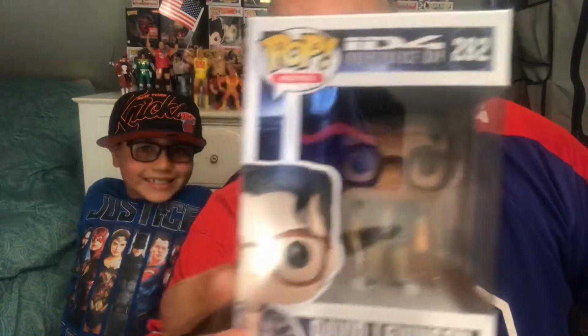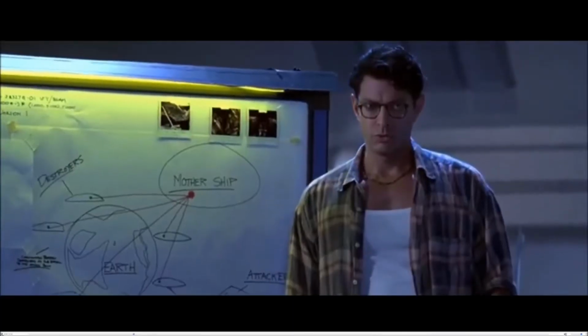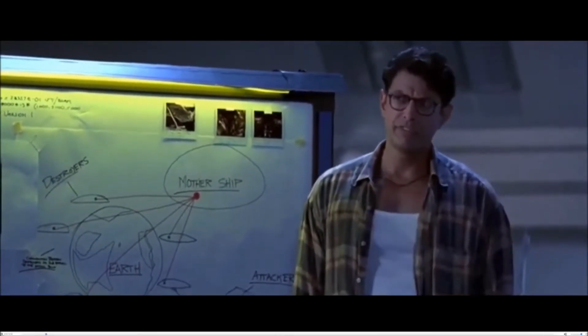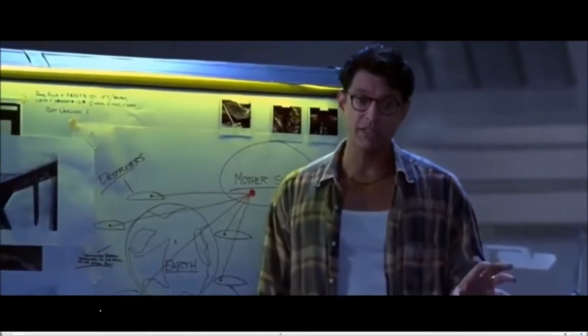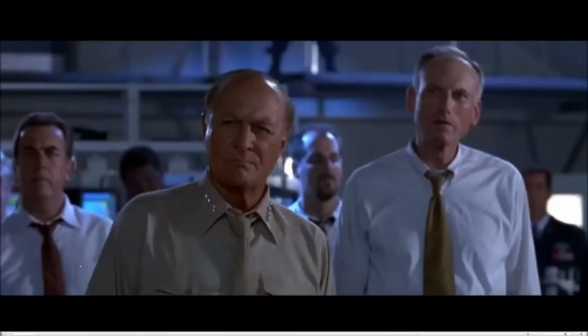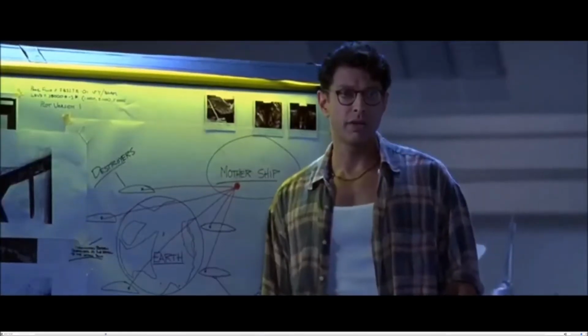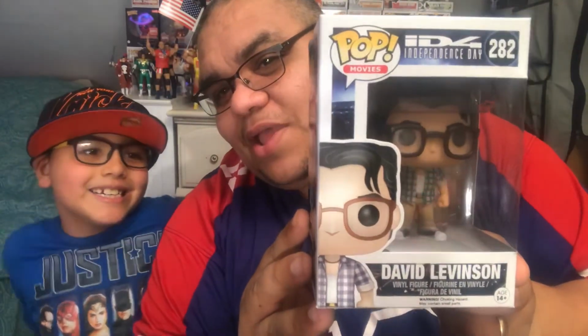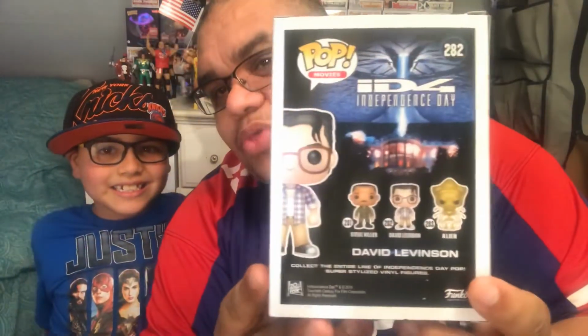So the next one that I'm going to be going over is going with the Independence Day theme. David Levinson, played by, again, Jeff Goldblum. We're going to have to fly their alien craft, which I think could buy us at least some time to take them down. Now, again, you can see the standard Jeff Goldblum with the glasses. Sorry about the glare. And, of course, you see the ones at the back. We went over those. I love it.